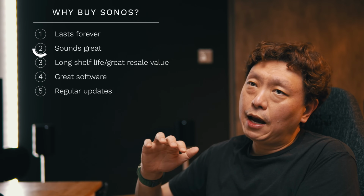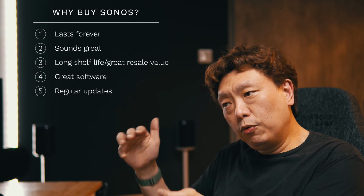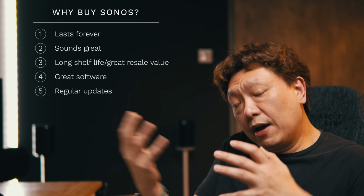Well, at this point in time, I haven't gotten the Move 2. Based on my experience with Move 1, the sound is strong, it's loud, it's powerful. Move 2, how it sounds? Well, I do frequency response sweeps and I measure the speakers carefully whenever I do a review.